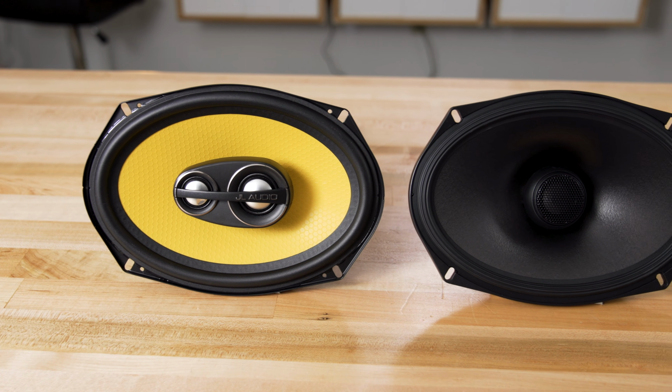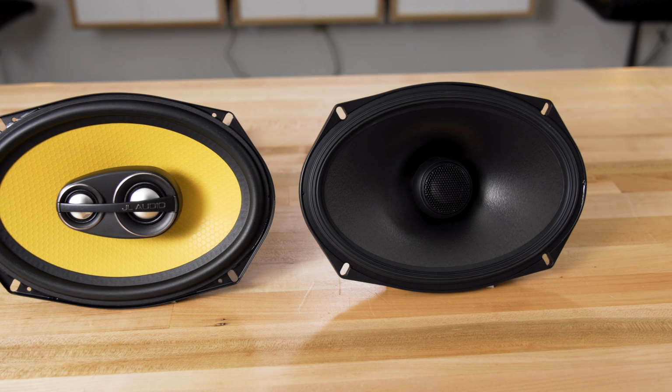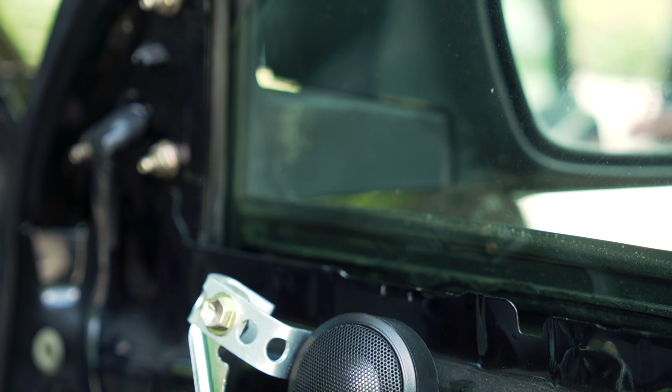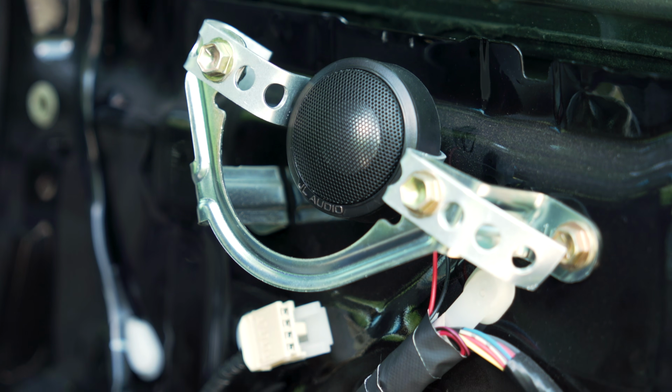They're going to be a little bit easier to install than a component system because they will simply replace the factory speaker in the main factory opening in your doors or in your dash or in your rear deck. The benefit of going with component speakers where the tweeter is separate from the woofer is better imaging up front, and that happens because your tweeter is generally mounted up a little bit higher, making those higher frequencies much easier to hear. You kind of want it to sound like the band is on the hood of your car.